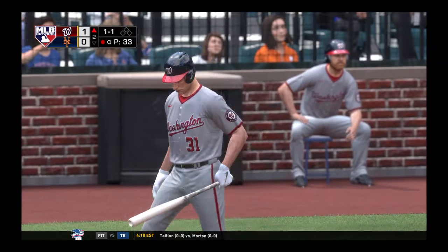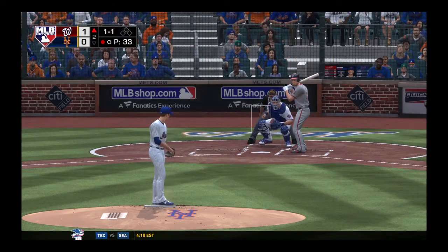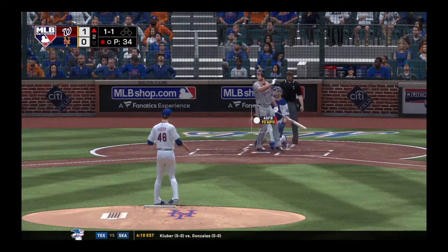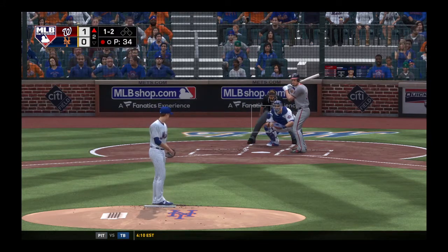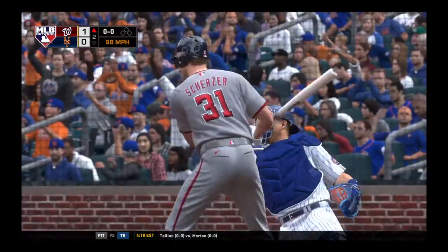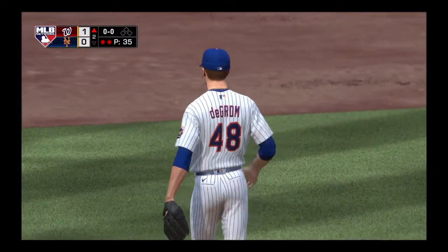Yeah, I get it. They want to run this guy's pitch count up, but that was a pretty good pitch to hit. He might be kicking himself that he didn't swing at that one. A ball and 2 strikes now. Boy, and they cannot touch him right now. 5 straight strikeouts on the ledger, and there are 2 away.